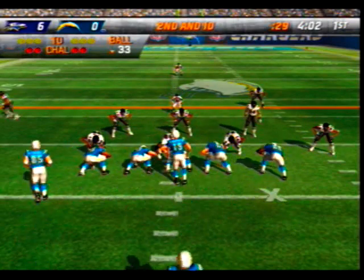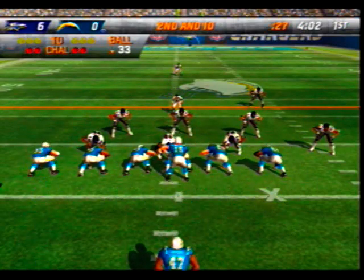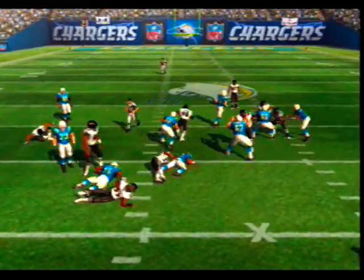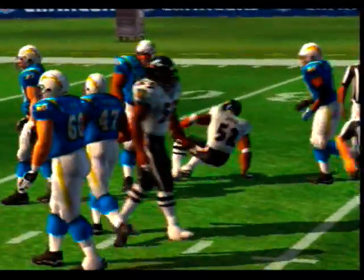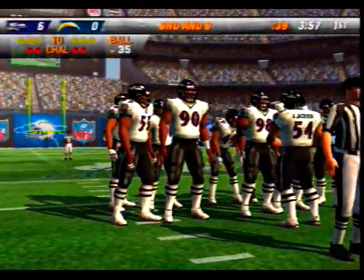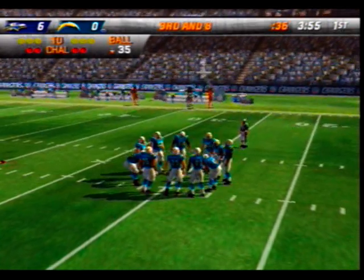Only one man back. Looking for room. Number 55 comes up to make the play at the 35-yard line. He was looking for a place to run, but all those places were filled up with guys waiting to tackle him. And a pickup of about two.